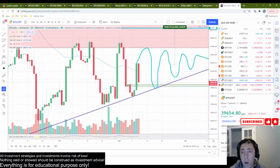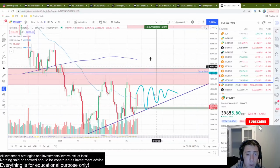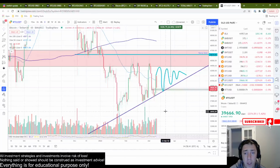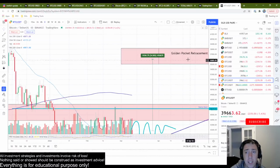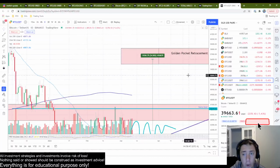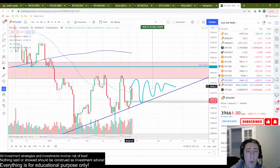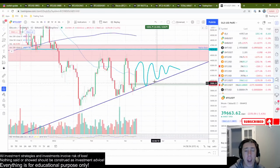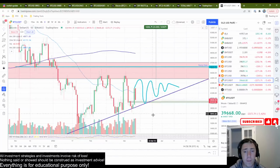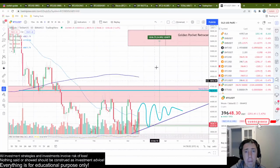All right. Now, ultimately, I am expecting us to pump to the upside. I do expect this to happen. We're either going to be able to accelerate very rapidly from here and essentially go towards our golden pocket retracement zone at 55,000 to 58,000, or we may consolidate here for a while before eventually popping to the upside. All right, this is my expectation. One of these two things, either forming some sort of an ascending triangle or just reversing and popping to the upside.